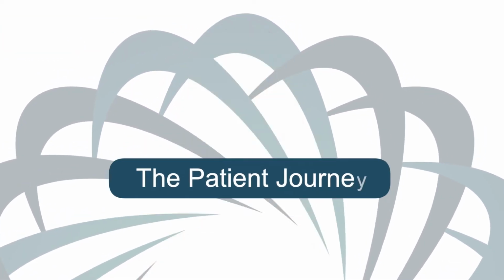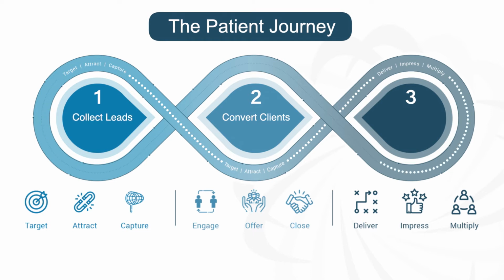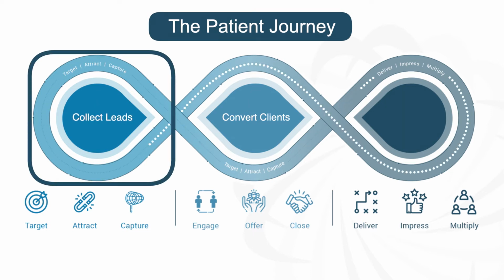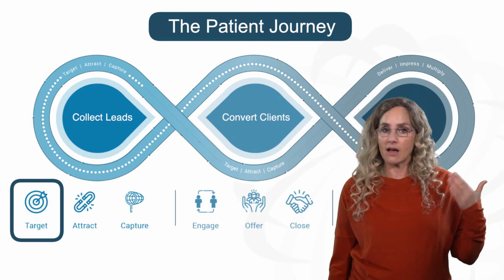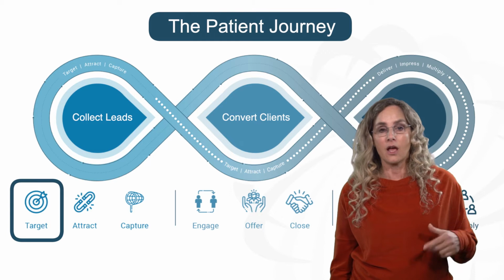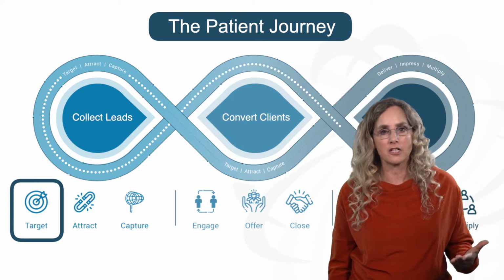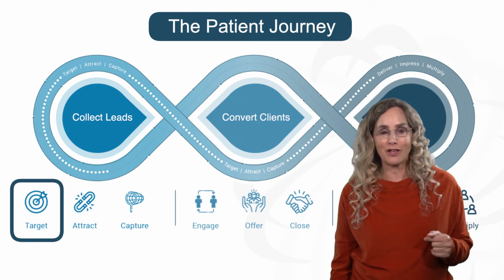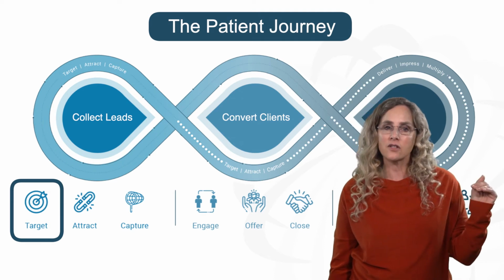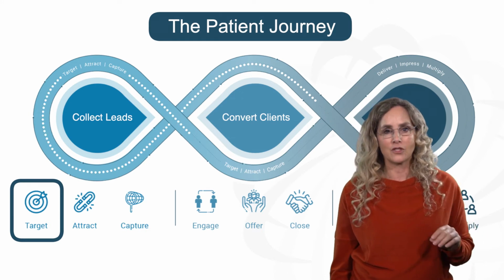So now let's get into the real content here. So let's break down the ideal patient journey into 3 phases, starting with collecting leads and identifying who in fact is your ideal patient. You might have different targets for implants versus teeth straightening. It might be that you have an older crowd for implants versus a younger crowd who might have a special event or who are teenagers who are looking at having their teeth straightened. So identifying who the ideal patient journey is for is the very beginning of where we start.